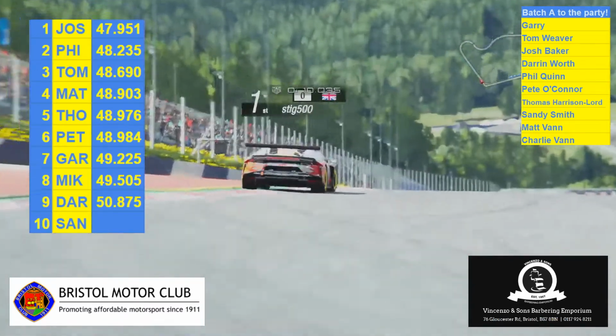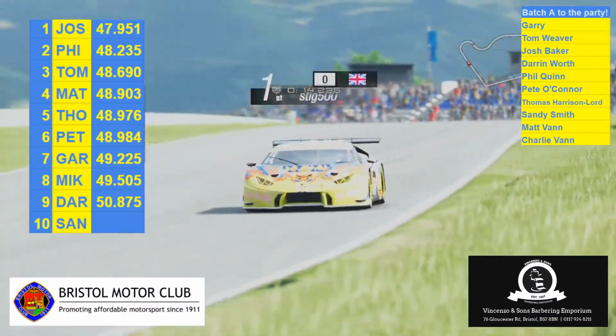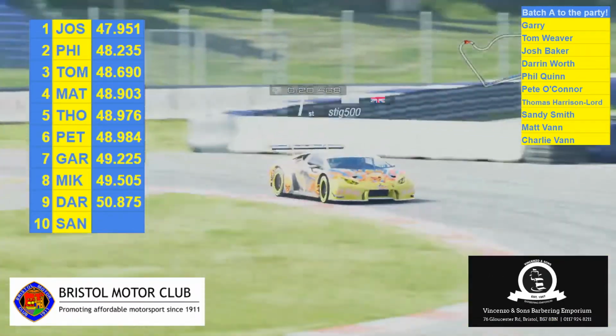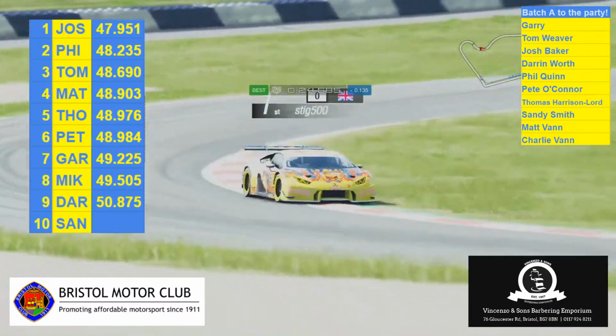Darren Worth, this is his third timed run. He had an off in the first one, his second one a banker. Let's see what he can put in for the final run. Currently sits ninth, and he's improving.